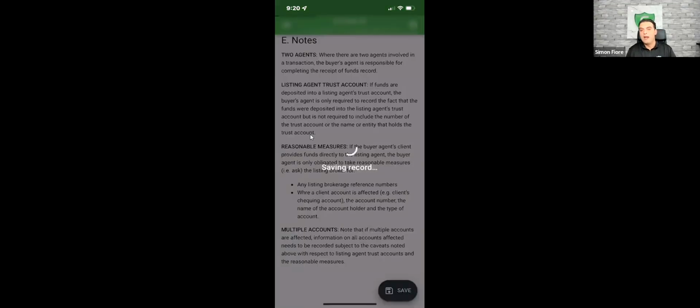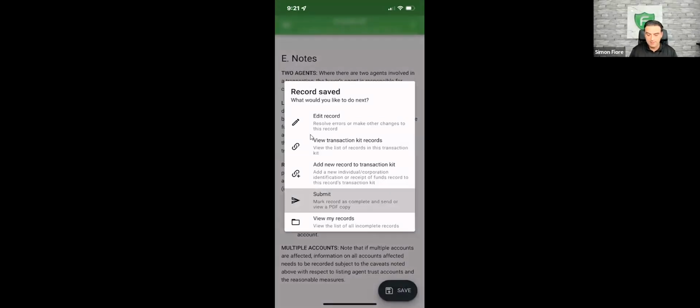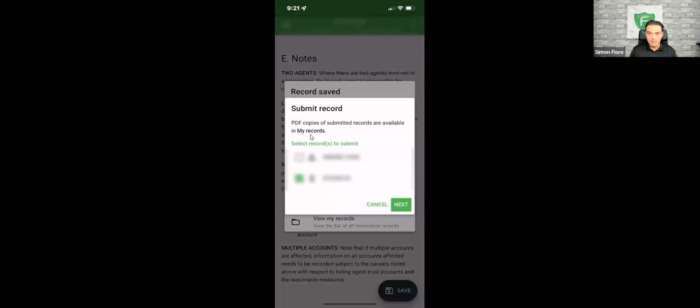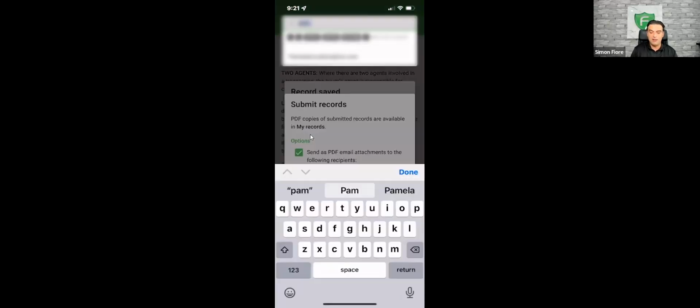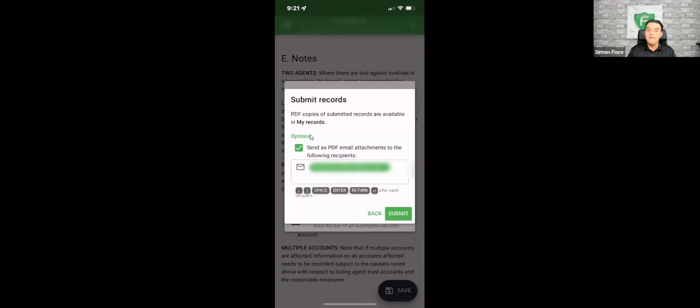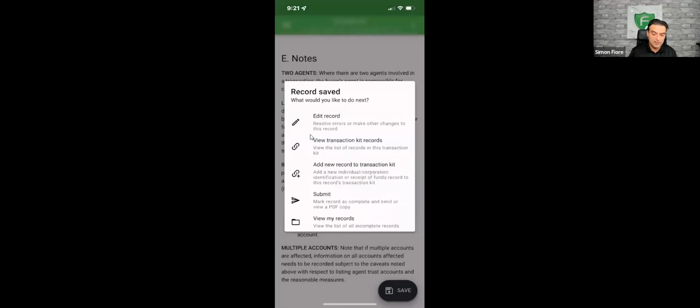So if I'm not explaining it, this doesn't take long. Once you've completed the individual ID and the receipt of funds, you can save the record and submit it. In my case, I have selected individual ID and receipt of funds, and I would enter my assistant's email and send it to her. Or if your office is set up with the admin portal that we offer, it'll be there by default.